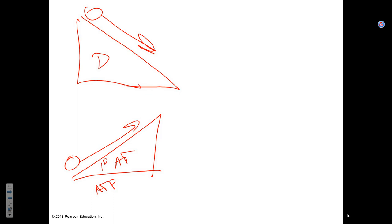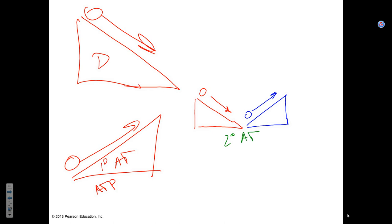Now, secondary active transport. Technically, we can picture it this way. We have one chemical that diffuses, and when it diffuses, it actually releases kinetic energy. Now this kinetic energy is used by another chemical to be transported against the gradient. Does that make sense? So this is secondary active transport.